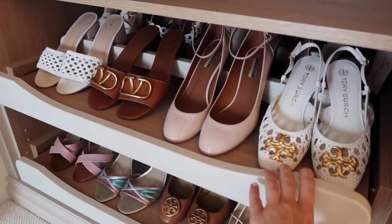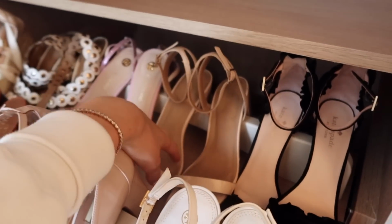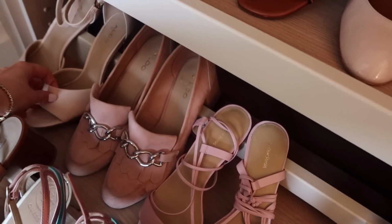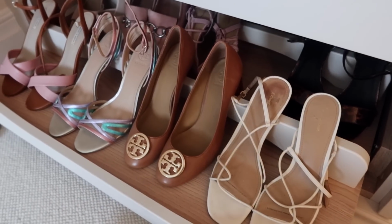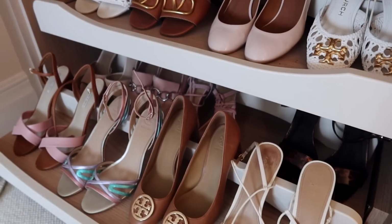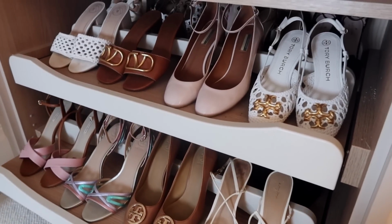Like, there are some heels here that I could still totally wear to an event or occasion in winter, like these black ankle straps, probably these nude ankle straps, and some down here as well, like the tortoise shells, and also probably these as well. So I think the ones that I will definitely put away are just the super, super summery sandals, like these and these and these two. These can go in the wardrobe, and then I'll switch them out with some really nice boots and keep the more wintry style heels at the back, or maybe even at the front, who knows.